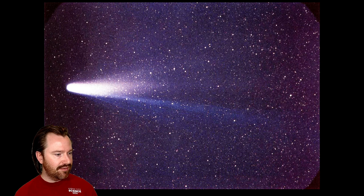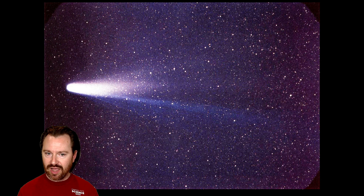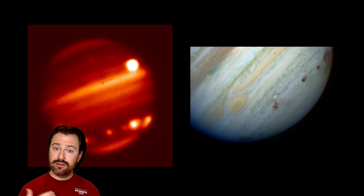Now that we have observed the history of our study of comets, well, what about the current study of comets? Well, as you may imagine, as we've started to explore our solar system with probes and rovers, we definitely have wanted to explore comets. So there are a number of missions that have been sent to comets, and there are a number of modern observations of comets as well.